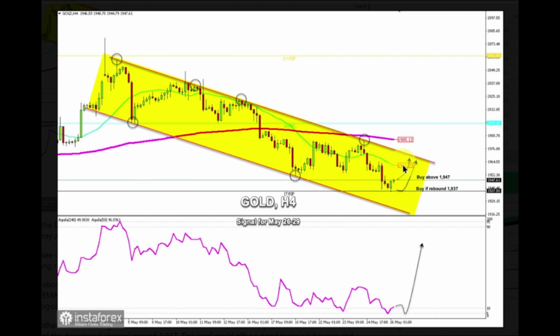In case gold finds rejections around 1961 or around the top of the downtrend channel at 1967, it could resume its bullish cycle. In the event that gold approaches this zone, it could be seen as an opportunity to sell, with targets at 1937.